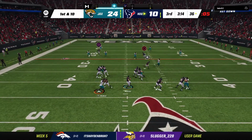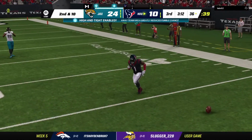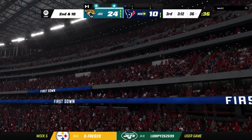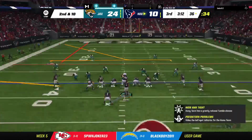Back to throw here. The quick throw knocked away. It's incomplete. What would look like a march to the end zone has hit a momentary roadblock with that incompletion. No need to panic. They just got to come up with a high percentage play call and see if they can get their offense back on track.